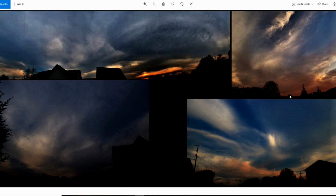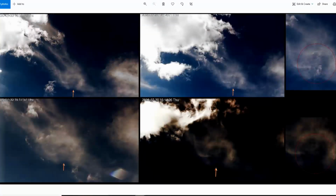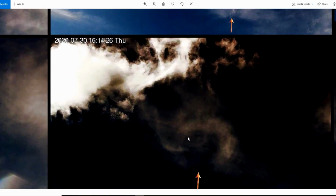You always got to look for these big trails. It just looks like something coming in, displacing the atmosphere around it, leaving a huge trail, busting through the clouds, a perfect little object. Many people have captured this object. It's basically an object inside, kind of like a cloud envelope, that makes it look like that.